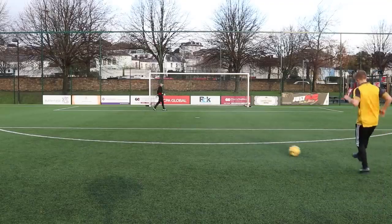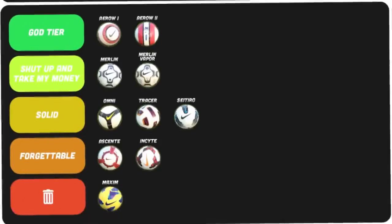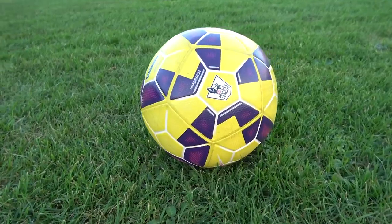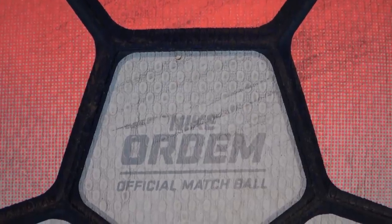Ooh. I think that definitely had a bit more movement. Yeah. Seemed to move through the air a bit more, so whether that's due to how it's put together. Maybe. I'll give a solid to the Ordem 2. Lots of movement because of the way it's put together, and that makes things interesting, and probably moved the most out of any ball in terms of movement through the air.